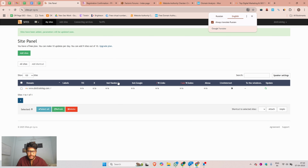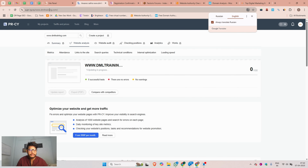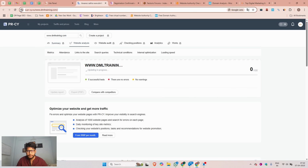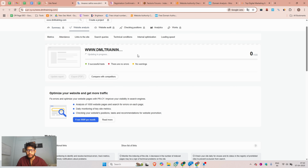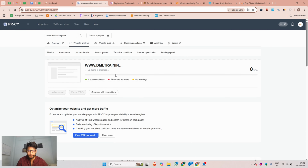There you can see your Yandex, how many pages are indexed in Yandex, Google, backlinks, and the Alexa. These are the multiple things. And if I click on this URL, it will navigate you to this interface, and you see this is your custom website crawling URL, and this will take a little time to crawl all the pages of your website. Then after that you see all your data here.